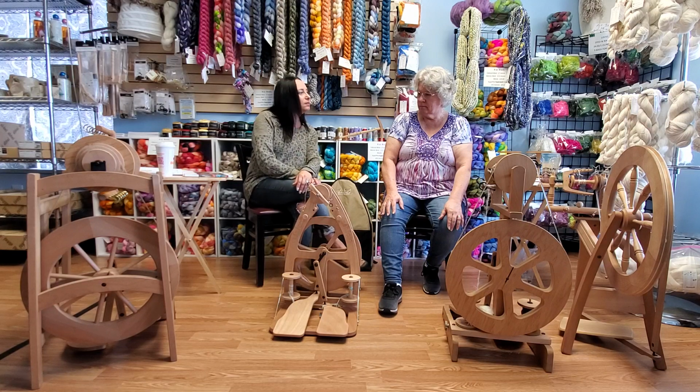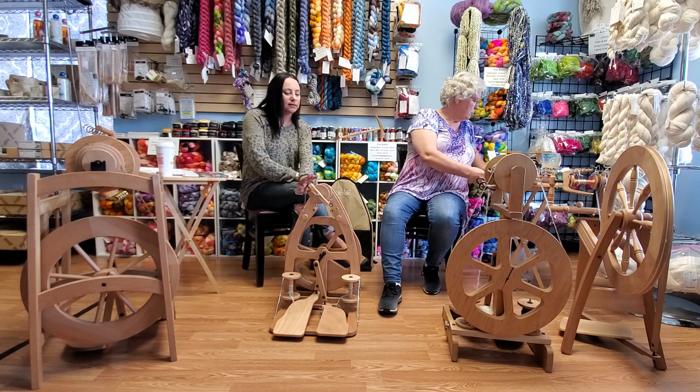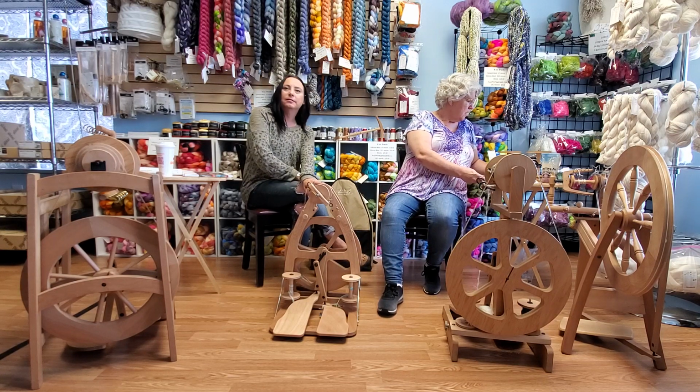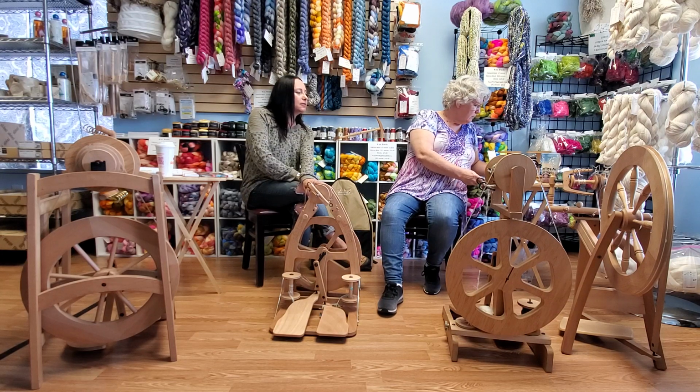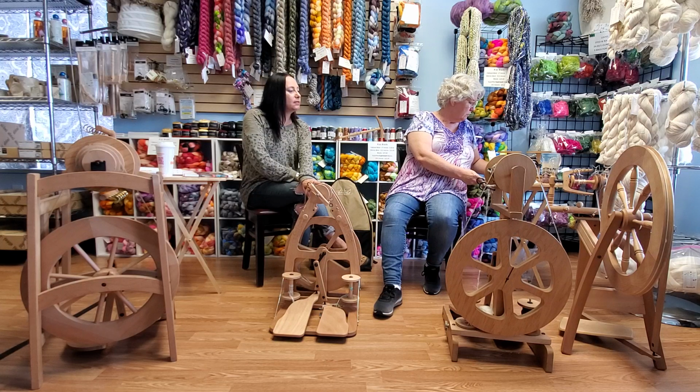It makes a world of difference. Yep. So thin spinning on that. And what do these run? So the Joy, I try not to remember what I spent. It's $8.90 with the double treadle, because you can also get it with a single, which is just $5 less. $5 less? Yep. That's funny.